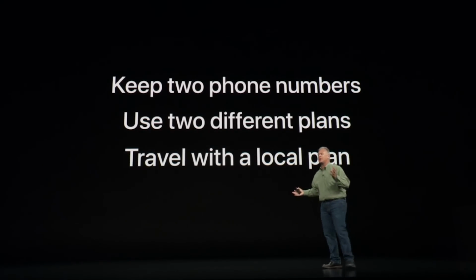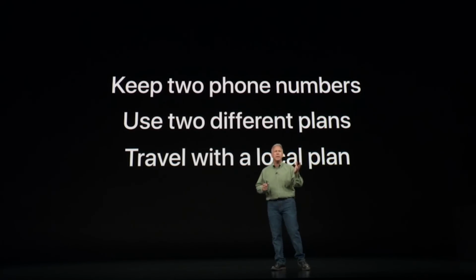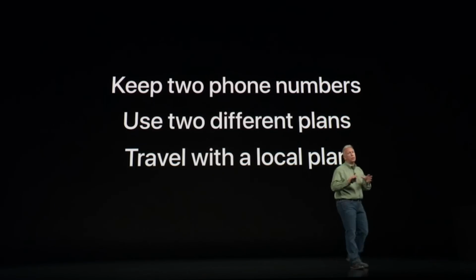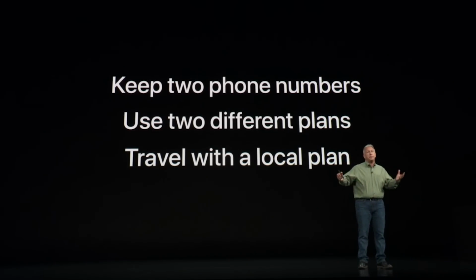Some people want 2 phone numbers on their phone. There may be a home number and a work number. Some want 2 different plans depending on the region of the world they're in and what they need. And many of us like to travel and want to keep our local phone number, but may need to get a data plan in the region we're in so we can have access to fast data there.